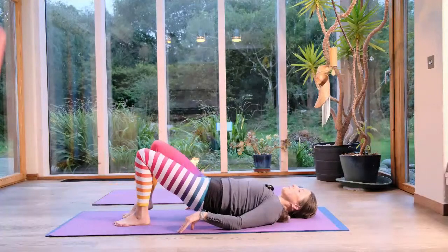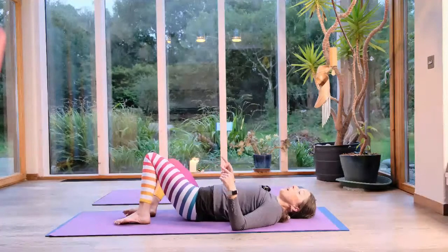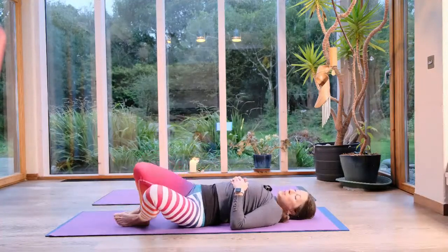Bend your knee, bring your foot to the floor. Lower your bum to the floor. Sway your knees from side to side. This has become my new favorite movement.